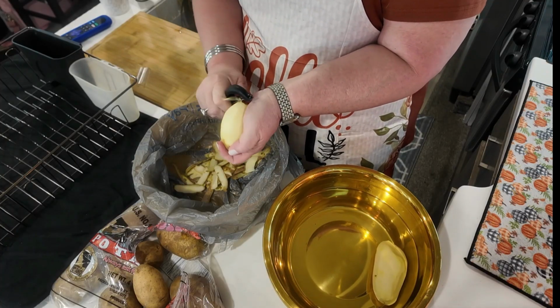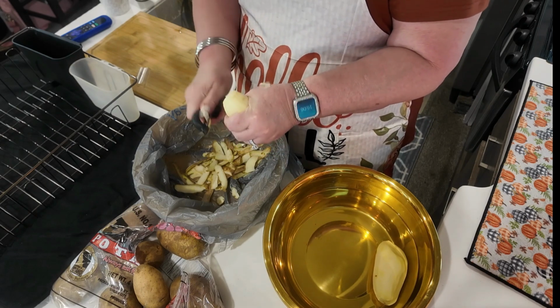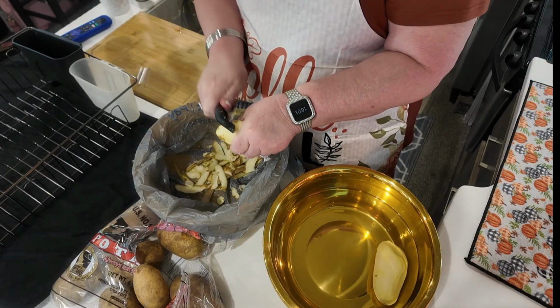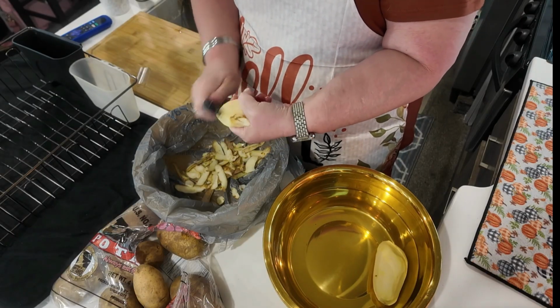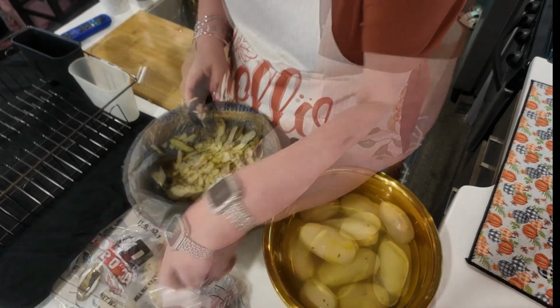For the mashed potatoes, I'm going to peel these Idaho. I got a 5-pound bag. I ordered russet, but they were out, so they put Idaho in its place. I'm just going to get them peeled. I'm putting them in some water here so they don't get brown, and then we'll cut them into chunks.